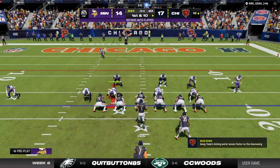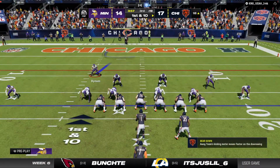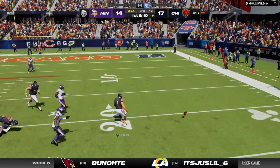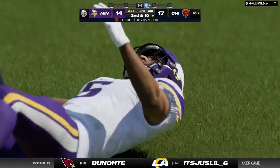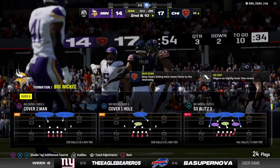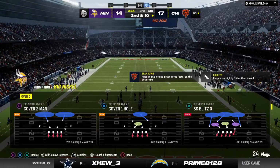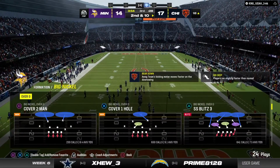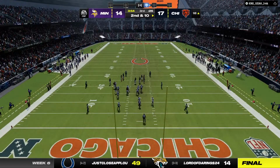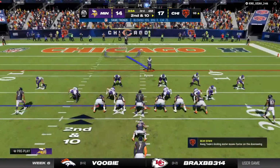Here we go. So from inside the 20, here's 1st and 10 at the 18. They'll start by running the option to the right. Throwing quickly there, but it's incomplete. Intended for Nick Chubb. Incomplete. It's now 2nd and 10. Here we go. Good action to this point in the 3rd quarter. Just a 3-point game. 2nd and 10.